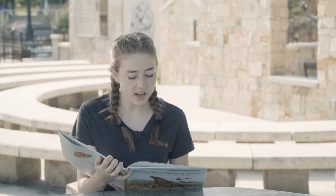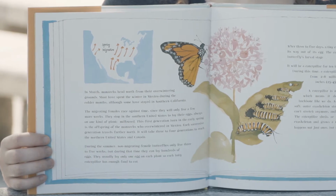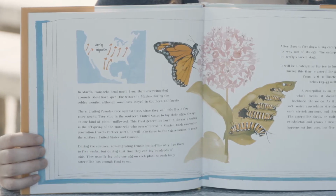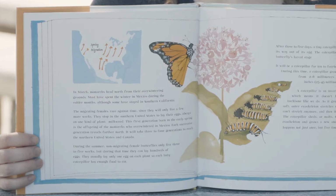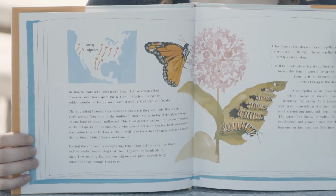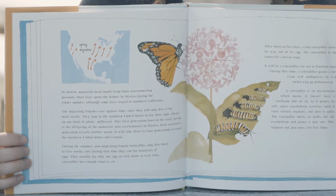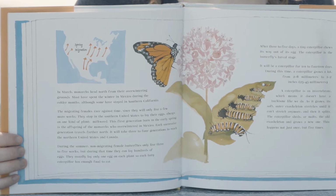In March, monarchs head north from their overwintering grounds. Most have spent the winter in Mexico during the colder months, although some have stayed in Southern California. The migrating females race against time, since they will only live a few more weeks. They stop in the southern United States to lay their eggs, always on one kind of plant, milkweed. This first generation, born in the early spring, is the offspring of the monarchs who overwintered in Mexico. Each successive generation travels farther north. It will take 3 to 4 generations to reach the northern United States and Canada.